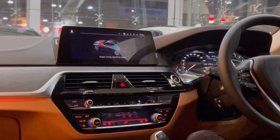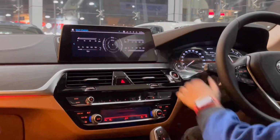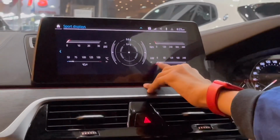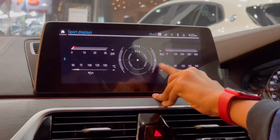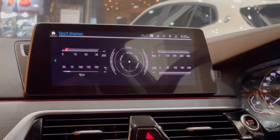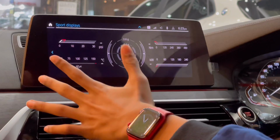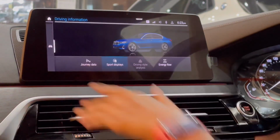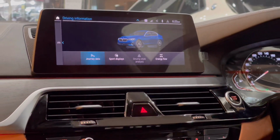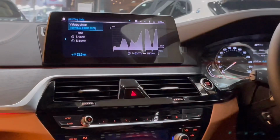And if you go out of this, you have the sports display. This is the best thing about this car. So it says how much power you're getting in kilowatts and the torque in Newton meters. So if you just rev up the car, it comes over here. Very nice. I love the sports display. Getting out, you have your journey data over here. So this car is brand new, so it didn't go in any journey data.